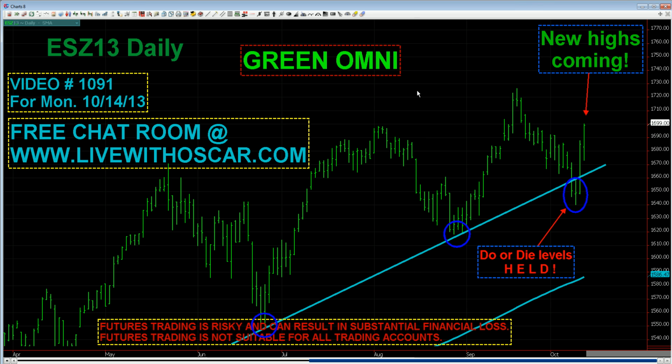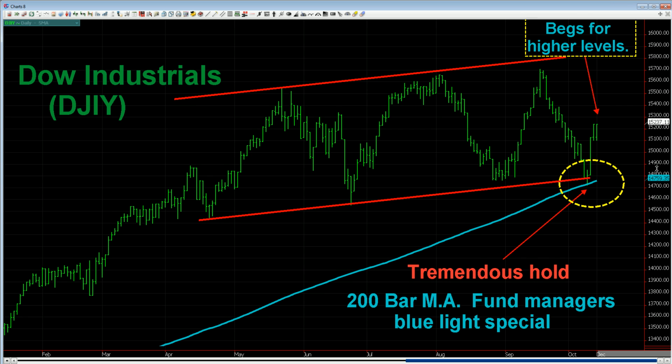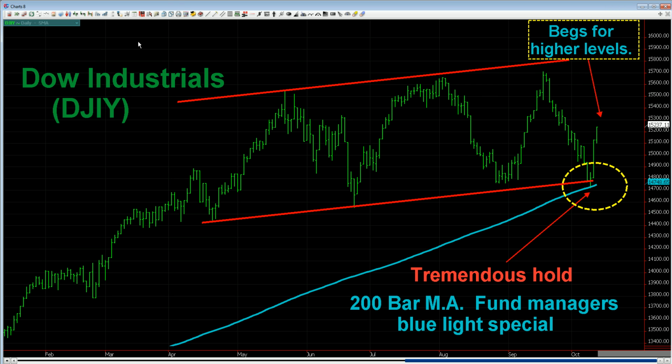Let's go look at the Dow Jones Industrial Average. Traders, the Dow Jones Industrial Average, it augurs for new high levels. This is pleading for the market to go higher. Again, come down to this red line, go up, make a new high. Come down to this red line, go up, make a new high. I think you get the picture. That looks pretty darn good if you ask me.